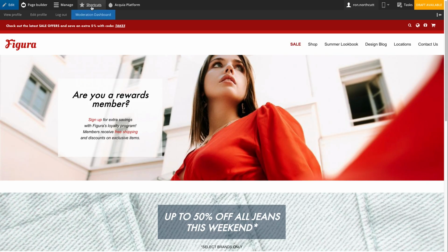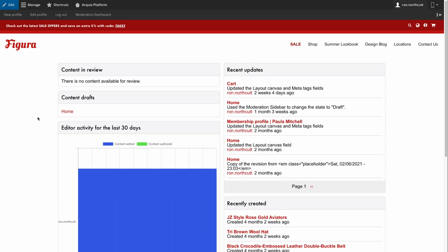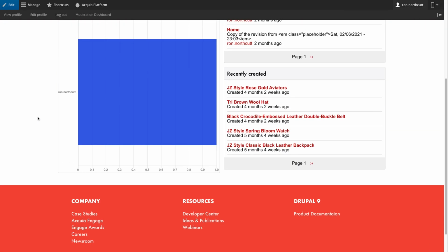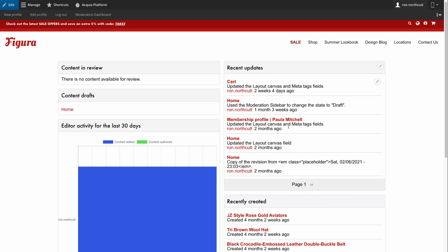Inside the site, we can see that Vanessa has the ability to access a moderation dashboard. Now, this dashboard gives her some information about what's been going on in the site, some of the content that she has available, and is completely customizable. Here we're using those dynamic query building tools to actually make custom reports to show us exactly what we need to see.